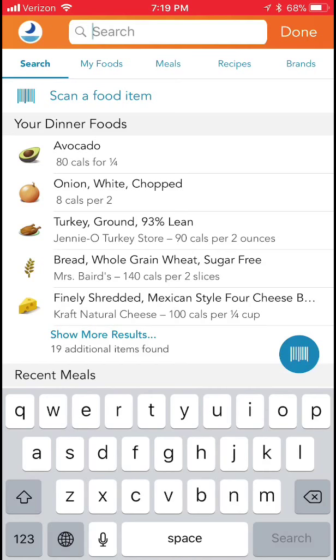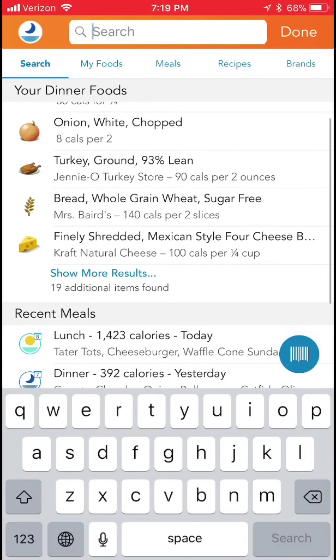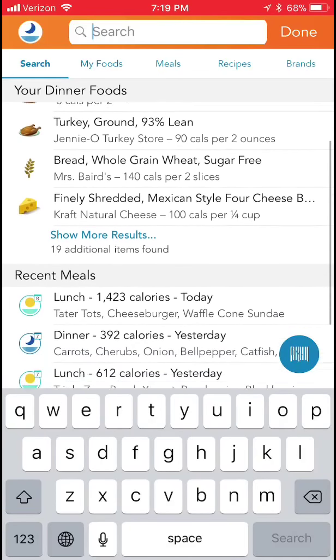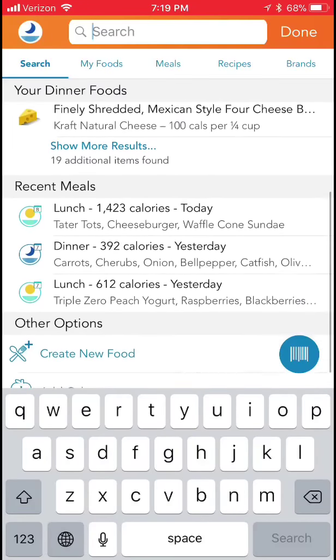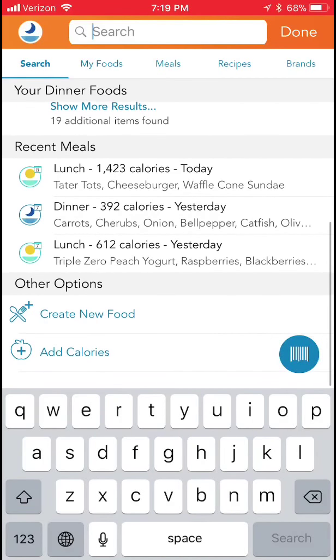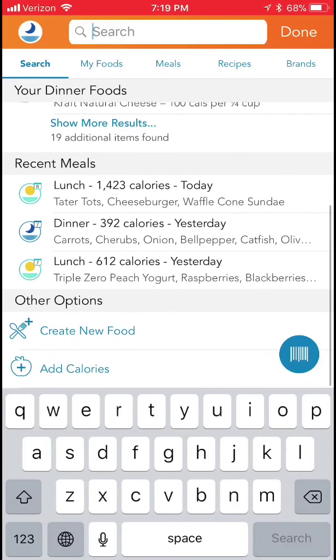Also, the menus on the top, you know, you can search your food, my foods, meals. I always go to my meals. I have the same breakfast every day. I just go to meals, I type in one thing, yogurt, and all my fruits, measured out and everything, come up, and I just select that and log it, and that's my logged meal for the day.